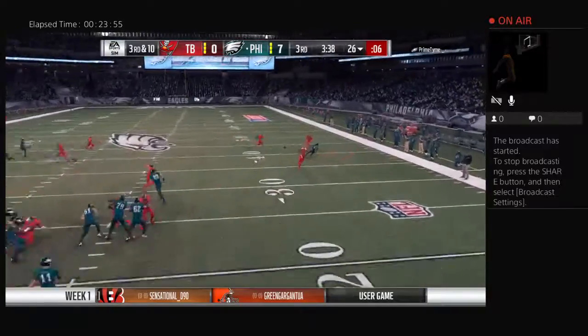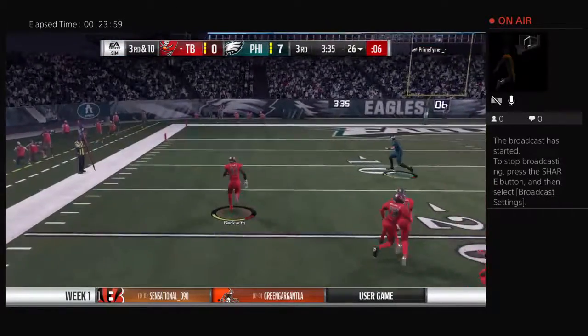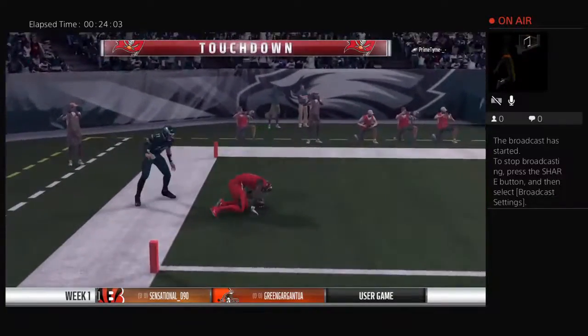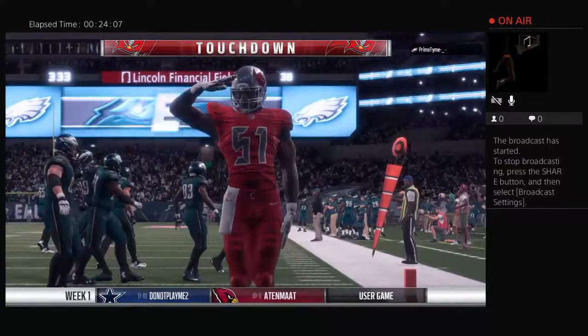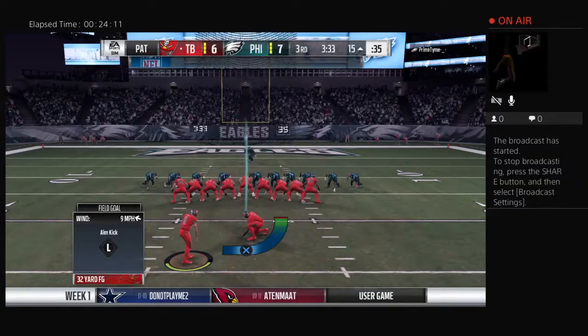Now Wentz on 3rd down. And for a 3rd time tonight, he's intercepted. Picked off near the 32. And it's a pick 6. He brings it back to the house for a Buccaneer TD. Short throw pick 6 right there.